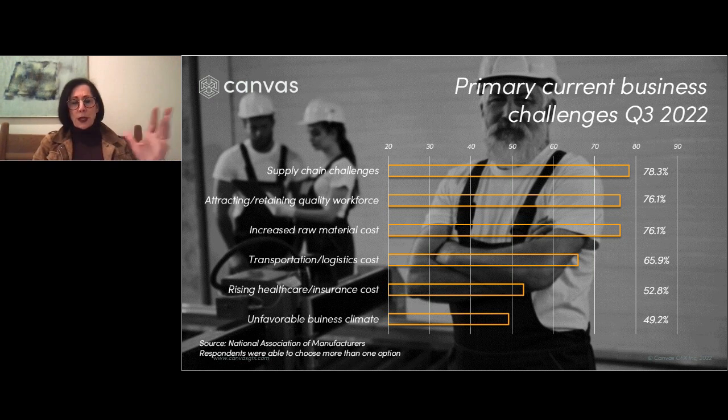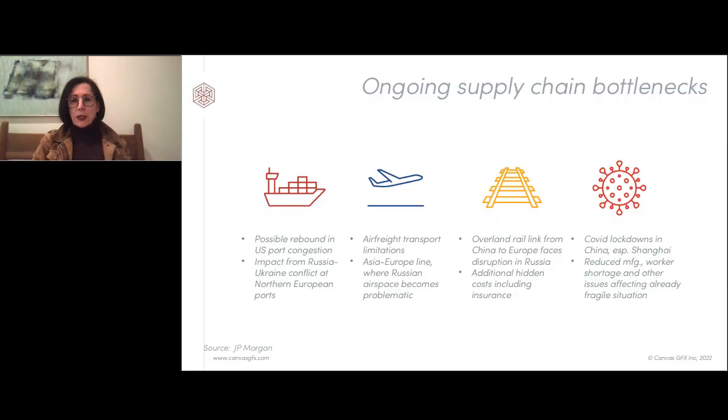And then the rest of it still ripples around supply chain and challenges, but increased cost in materials and transportation, logistics cost, insurance, et cetera. All of this is something that is top of mind for manufacturers in the United States today. And yes, of course, there are continued supply chain bottlenecks.